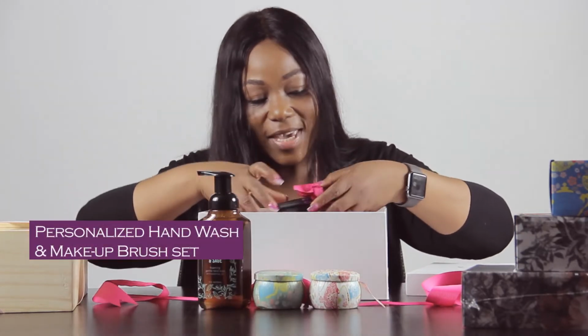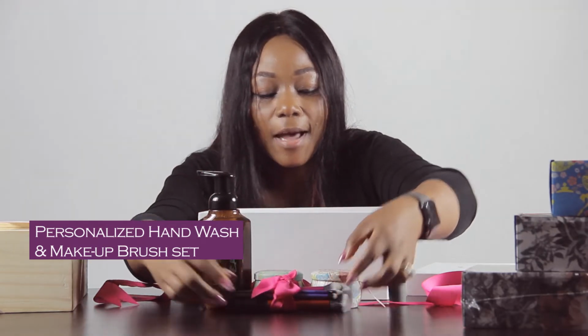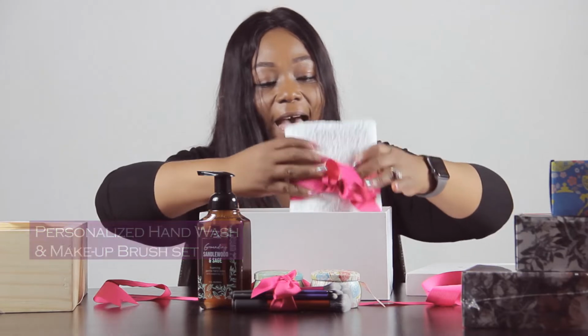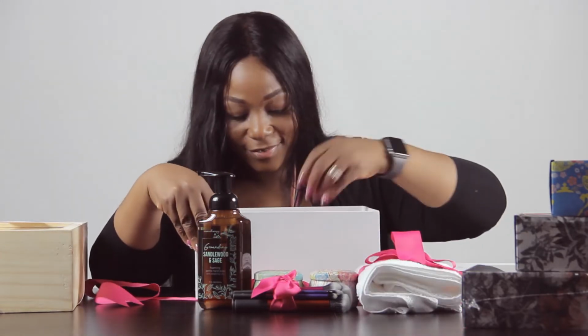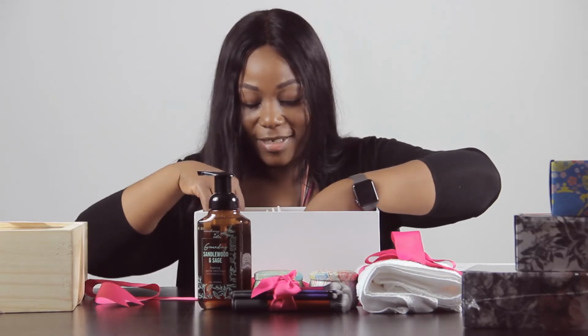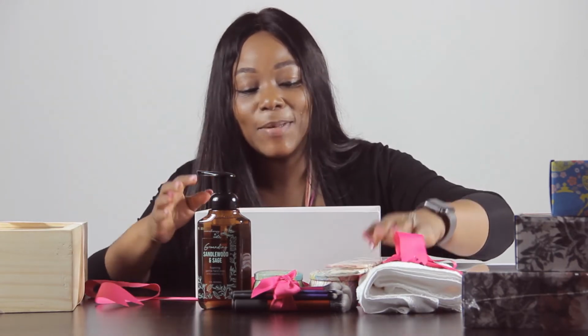We have a hand wash. We have a brush set for the makeup. We also have a hand towel, beautifully ribboned, and we have a comb set. I especially like these combs, very nice and flowery. So those are the contents for this particular box.